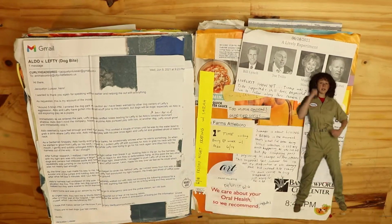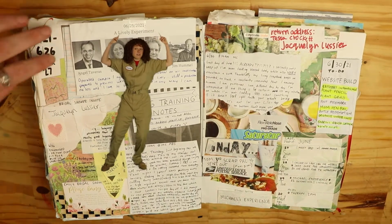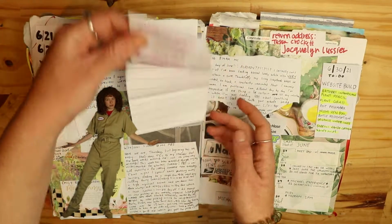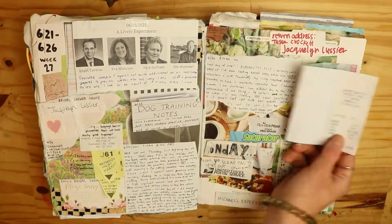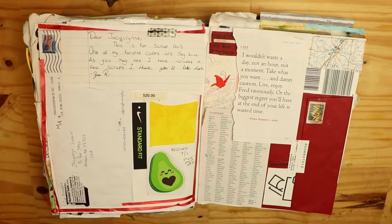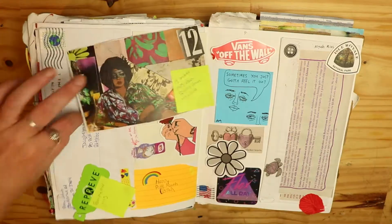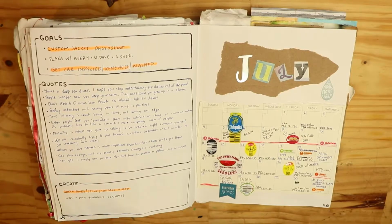Highlights this week include skating with a friend, scraps from my new patches on my overalls, training Aldo, transitioning to a home-cooked diet, and of course, the main bulk of June was my scrap pals, Zia, Julianne, Abby, and Maya. And then we have July already, and we're already done. Holy crap, where is the summer going?